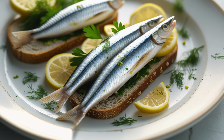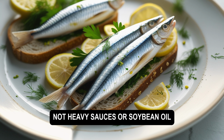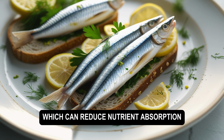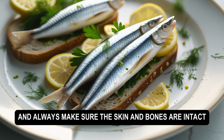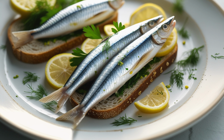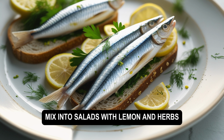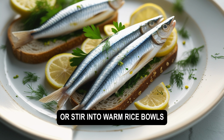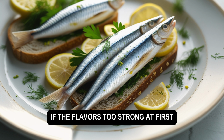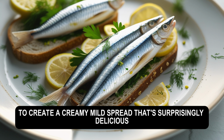To get these benefits, look for canned sardines packed in water or olive oil, not heavy sauces or soybean oil, which can reduce nutrient absorption. And always make sure the skin and bones are intact, as these parts are nutritional gold. Not sure how to eat them? Mash sardines into avocado toast, mix into salads with lemon and herbs, or stir into warm rice bowls. If the flavor's too strong at first, blend them with a bit of plain Greek yogurt and mustard to create a creamy, mild spread that's surprisingly delicious.